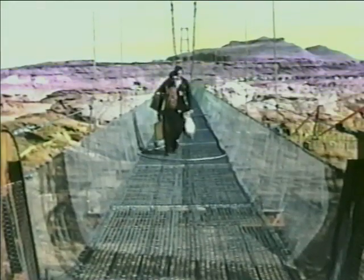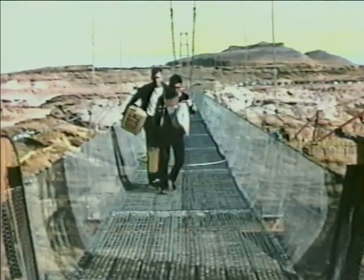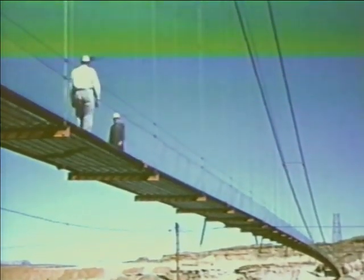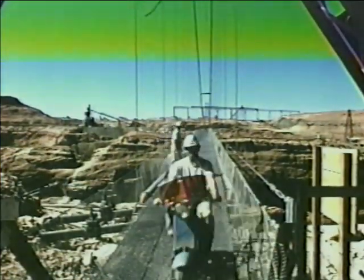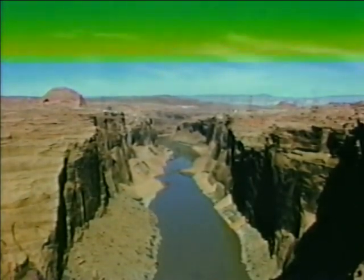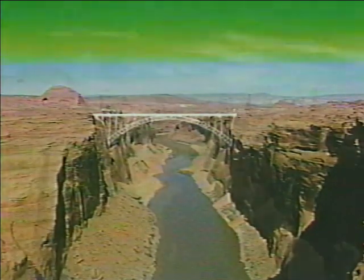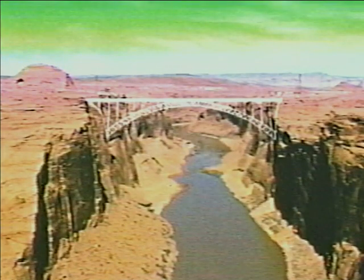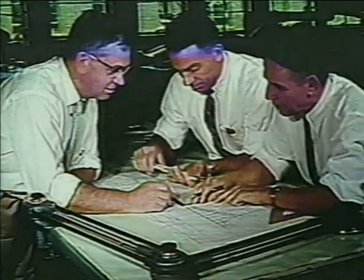And this bridge proved to be a popular and fast way to cross the canyon. It was extensively used until the dam was completed in 1964, when the contractor removed it. The footbridge was indeed breathtaking, but the long-term answer was a highway bridge, a spectacular steel arch bridge that would be the highest of its type in the world. Glen Canyon Bridge was designed as a vital part of the Glen Canyon project, and by 1957, construction of the bridge was well underway.